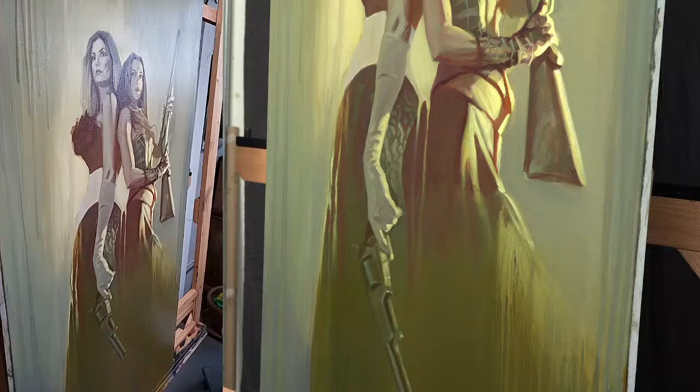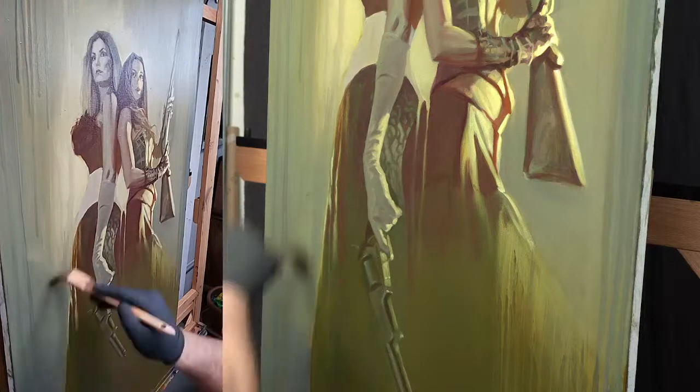So I'm putting a layer of medium, liquin and linseed oil, on this. And then I'm going to glaze a color over the top of it. And then I'm going to wipe out the smoke rolling off the pistol here so that the background shows through, and it'll be kind of a reverse thing. So let's see if that works.